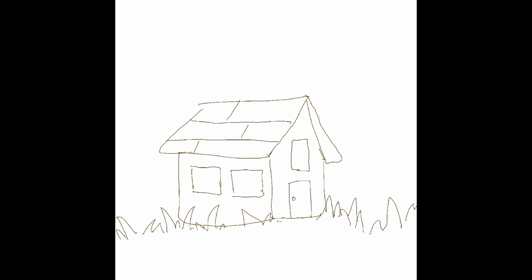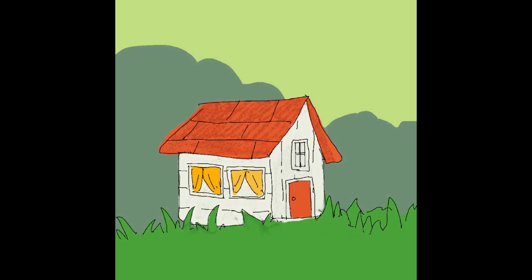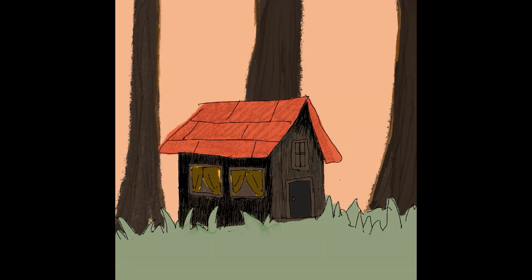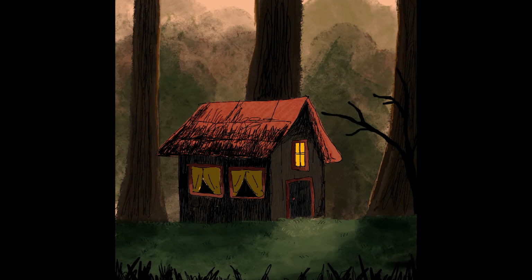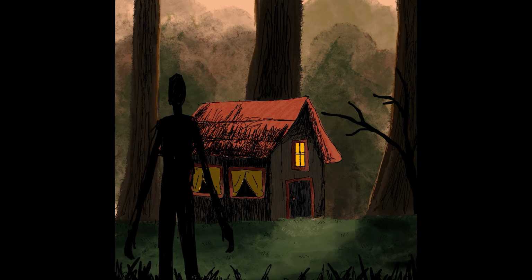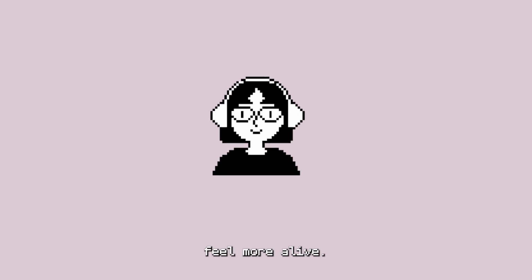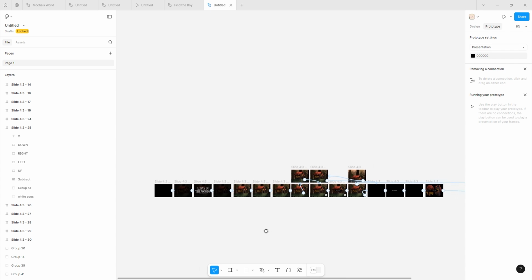First, I started my sketch of a little cabin in the woods. I then tweaked it a bit to create a nighttime version of the scene. I added additional little details like glowing eyes to make it feel more alive. Finally, I prototyped all of the interactions in Figma.